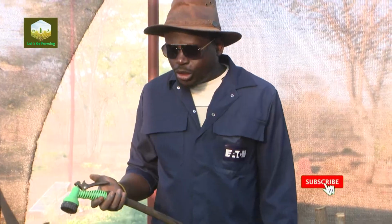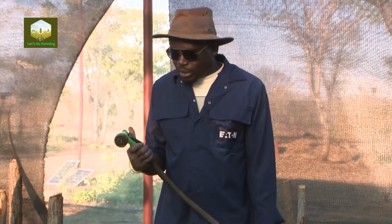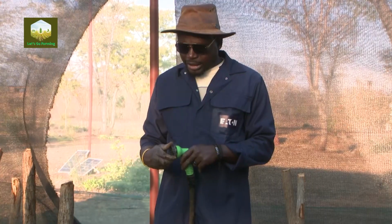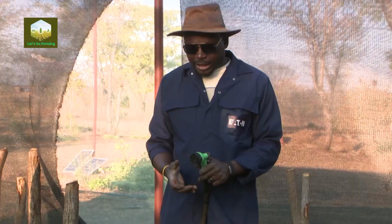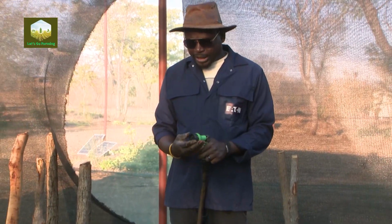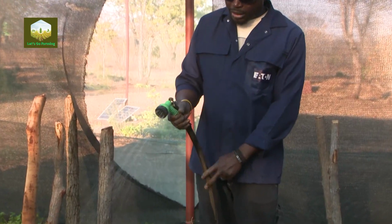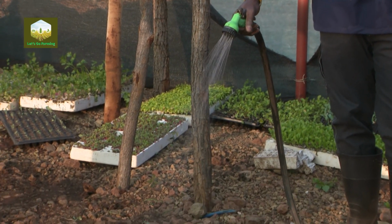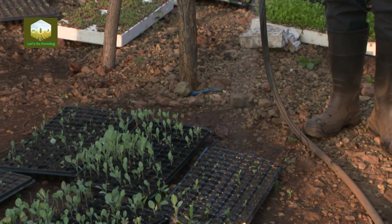I'd like to demonstrate how to use a nozzle. It's got various settings. You have a center, you have a cone, it sprays differently. There it sprays differently. There it sprays differently, but we use the shower, which is like this. This is what we use when you are actually watering. As you can see, it's very gentle. Very, very gentle on the plants.